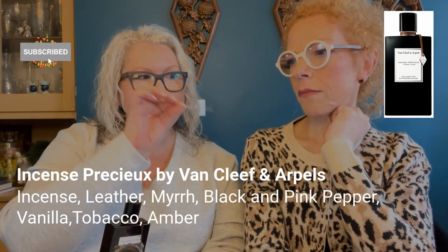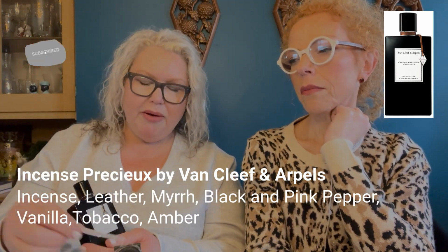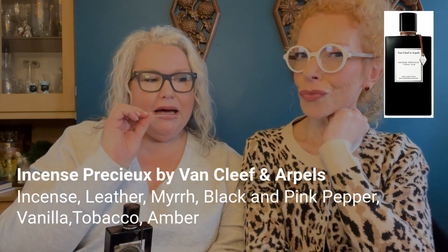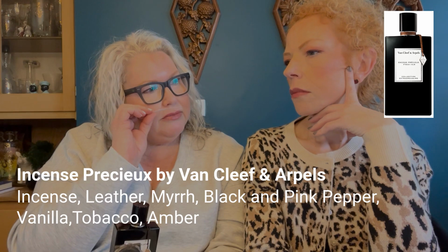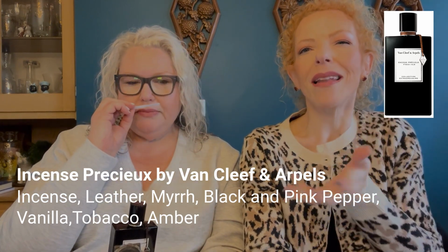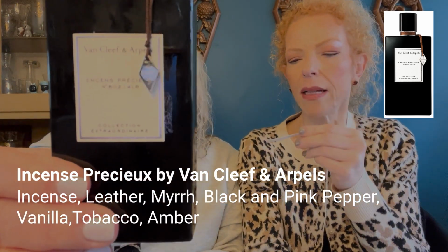It's very different than the Royal Incense. The Royal Incense is more dynamic, and this one is quiet, but it's still punchy. And then there's a little bit of vanilla in it. For those of us who have a little problem with vanilla, that would be me. I love a vanilla, but this isn't super vanilla. It's not a vanilla fragrance. It's herby, not really herbs, but it's got some pepper. The myrrh and the incense would be that herbaceous note. So this is Incense Precieux by Van Cleef and Arpels.